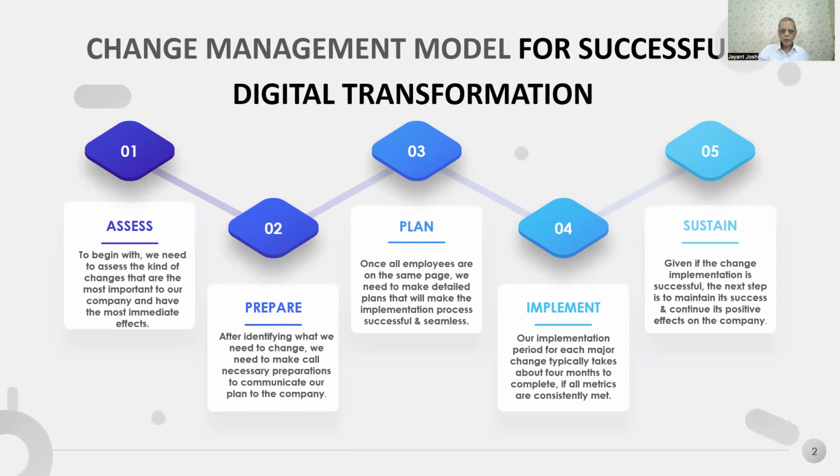I'm discussing 5 different steps, phases, stages, whatever you call it, and how they are going to help in achieving the best digital transformation. The first one is assess. To begin with, we need to assess the kind of changes that are very important for our company and can show you an immediate effect.